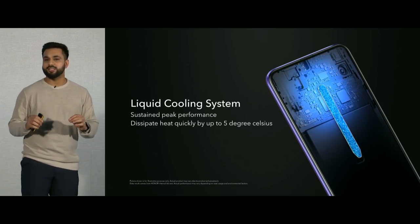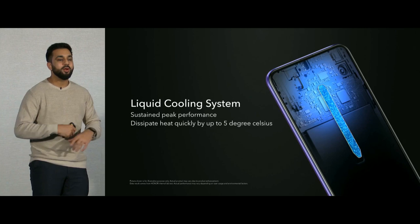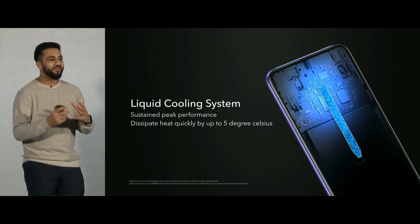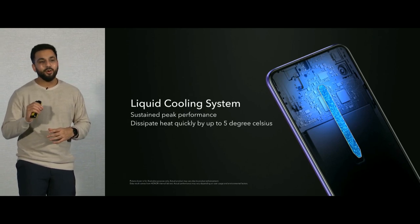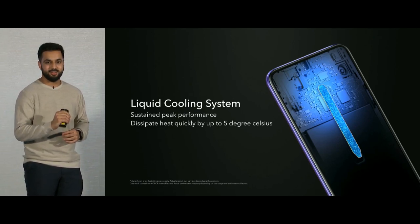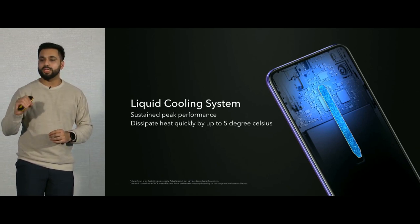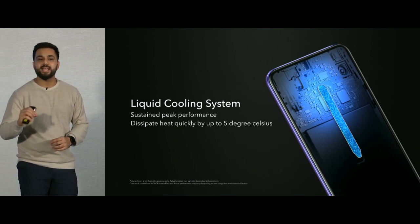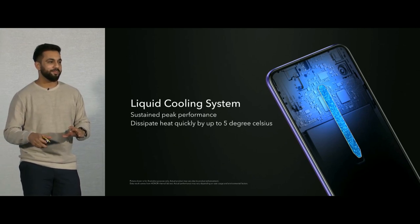When it comes to the cooling system, to actually support the CPU, GPU, NPU, and all these other PUs, what we've got is a liquid cooling system. This will dissipate heat quickly by up to 5 degrees Celsius. And that will ensure that the performance from any apps or games you're actually using maintains a level of consistency so that it's the best experience possible.